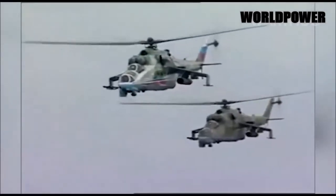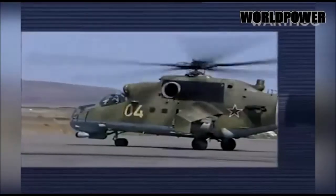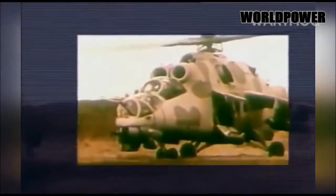Apart from the combat version, the helicopter can be used as a number of other versions. The medical version makes it possible to transport two wounded or sick people in upright position and two in prone position. The troop carrying version can transport up to 8 paratroopers.